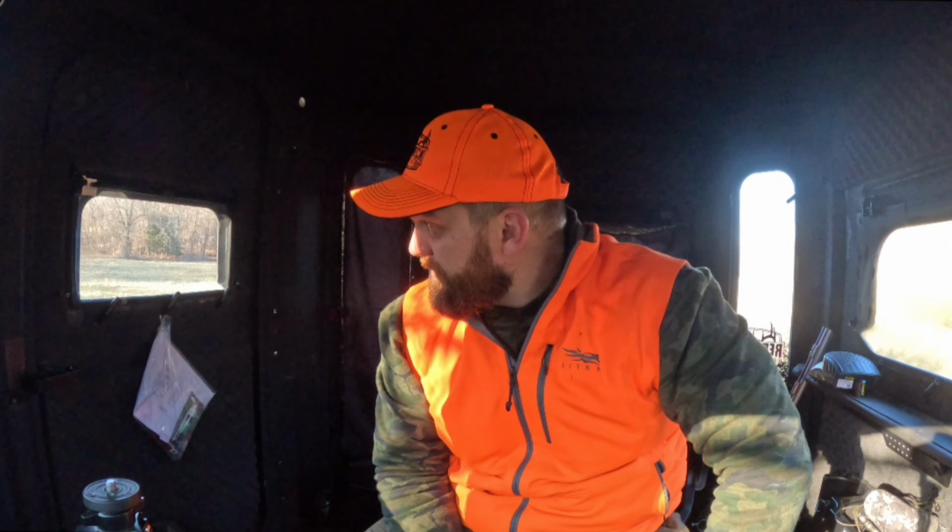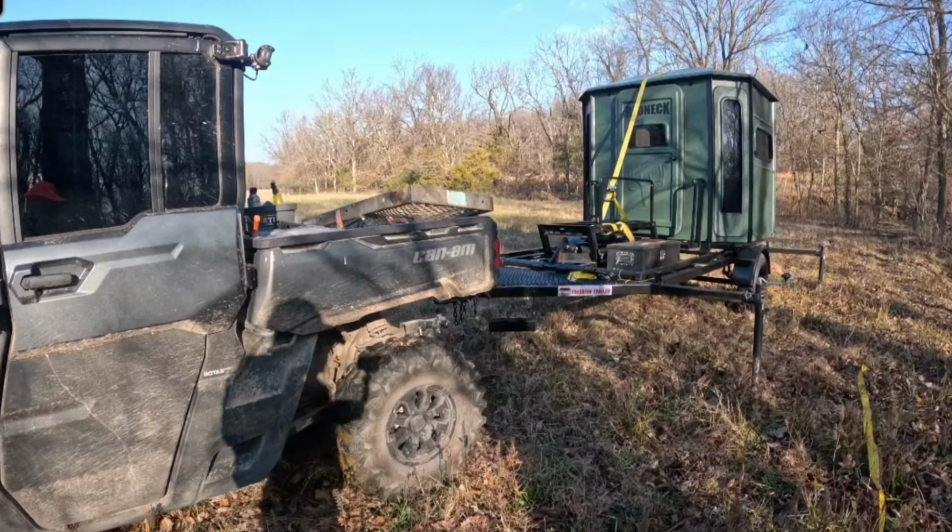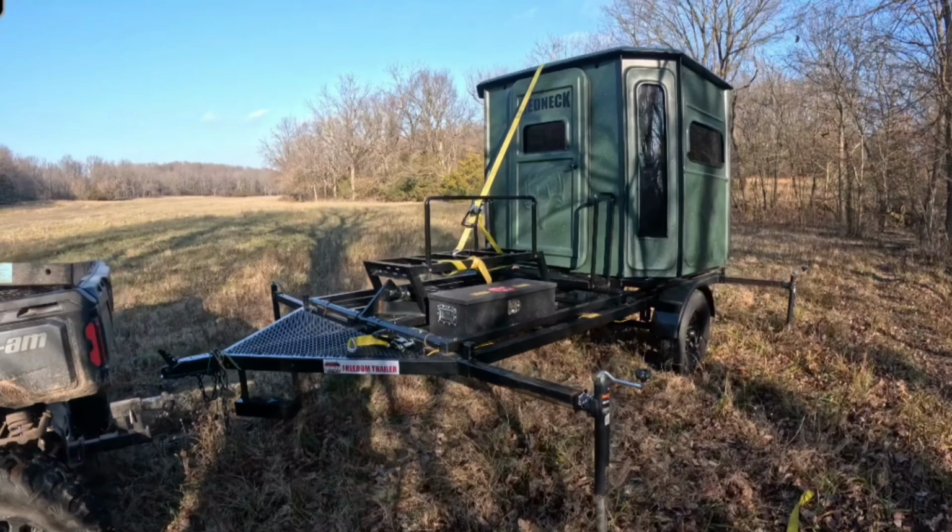Hey guys, well, we are back at it. We just moved this Redneck blind in here. This is one of the ones with the Freedom trailer underneath it from Redneck, and we drove this thing around for a little bit. I thought there were going to be some other locations I'd like to have it, but I ended up coming back to my initial game plan. It's funny how that works sometimes.